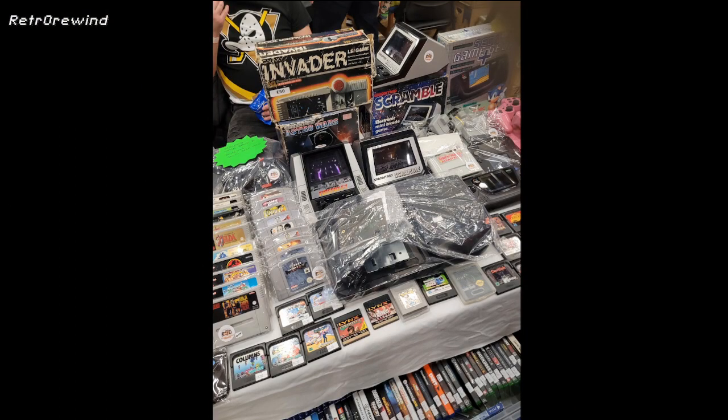Good old handheld systems again, the original LCD ones. Firefox F7, I remember getting that as a child, and I remember my friend having Scramble as well. So I remember the battery gobblers, as they were called, unless you had the adapters.